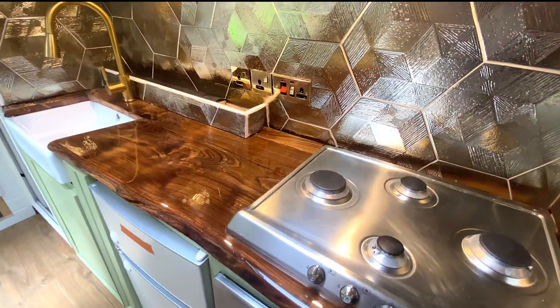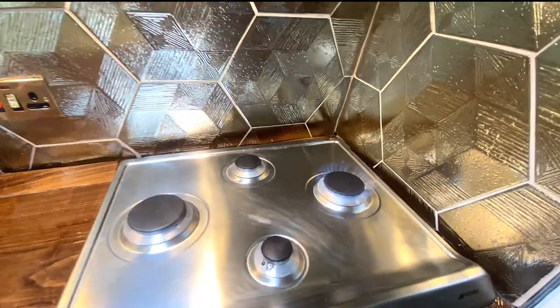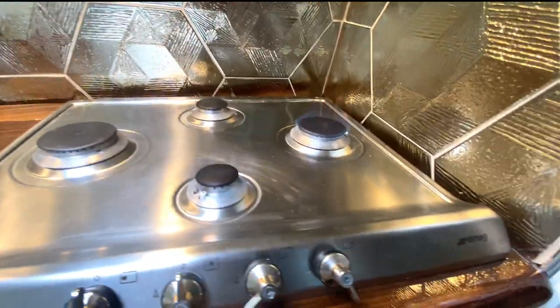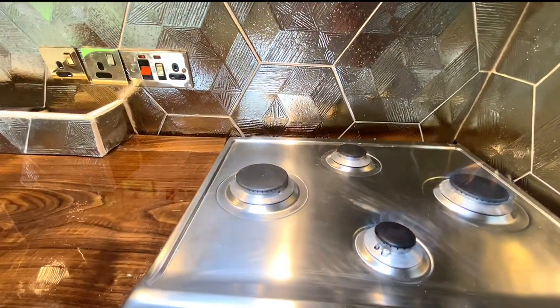We have a hob, and we're so happy with it. Look at that, straight away, it works. Nice and powerful. Smeg, gas hob top.